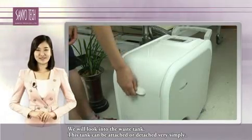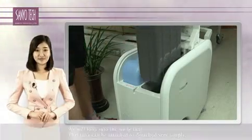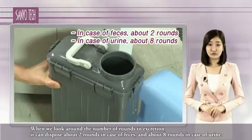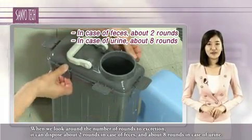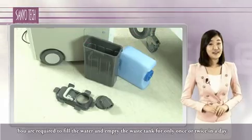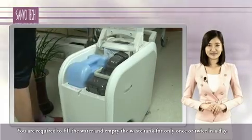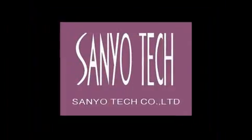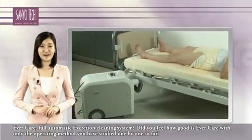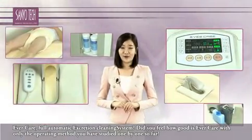We will look into the waste tank. This tank can be attached or detached very simply. When we look around the number of rounds to dispose the excretions, it can dispose about 2 rounds in case of feces and about 8 rounds in case of urine. You are required to fill the water and empty the waste tank for only once or twice in a day. Evercare Full Automatic Excretion System. Did you feel how good Evercare is with only the operating method you have studied one by one so far?